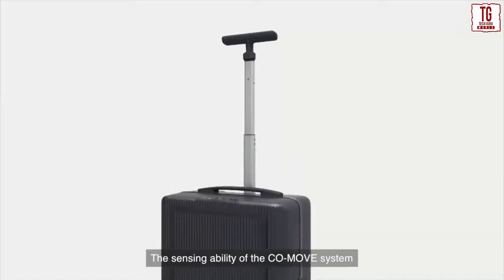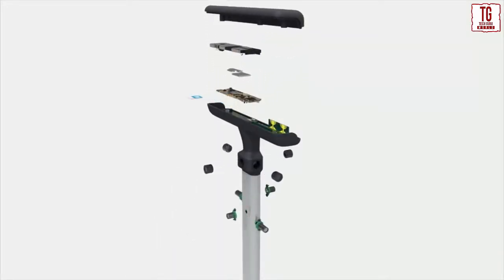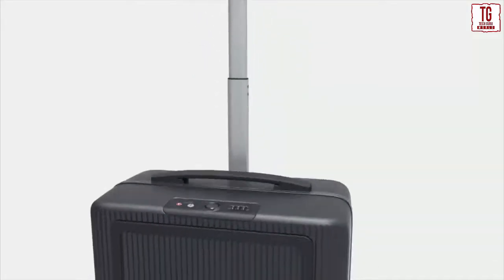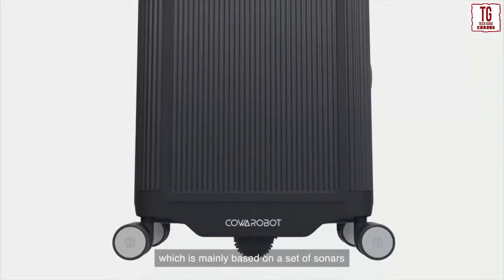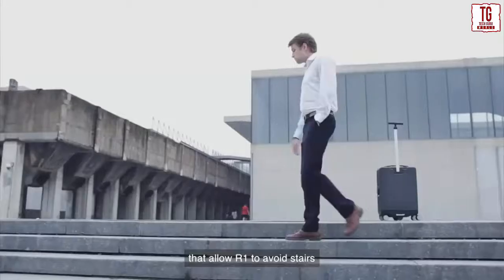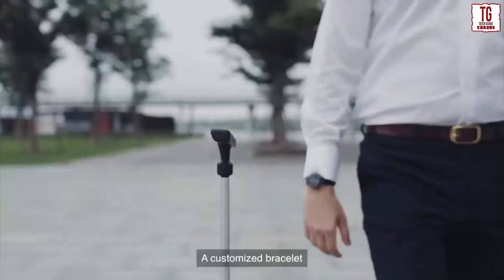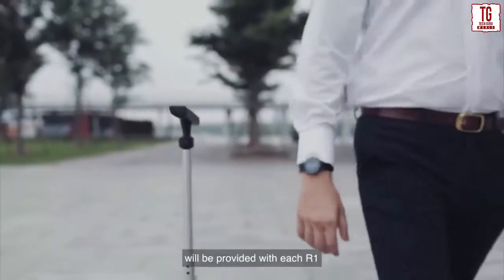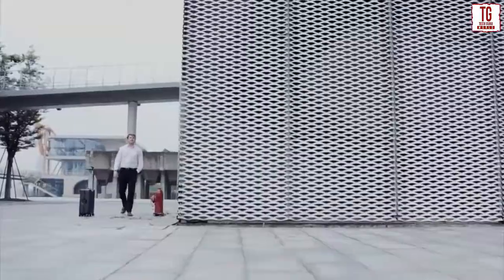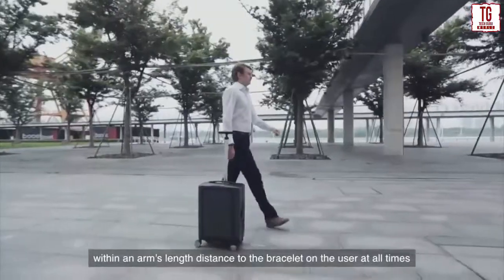The sensing ability of the Co-Move system is made possible by multi-sensor fusion technology, which is mainly based on a set of sonars, a depth sensor, and cliff detect sensors that allow R1 to avoid stairs and other dangerous drop-offs. A customized bracelet will be provided with each R1.